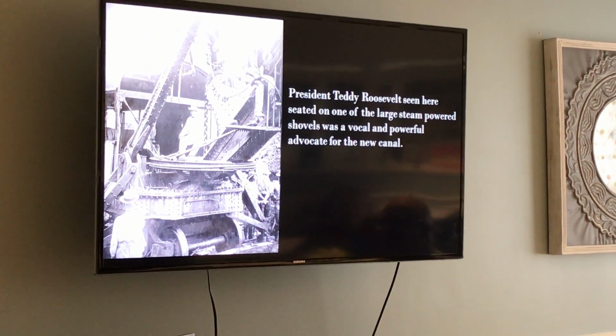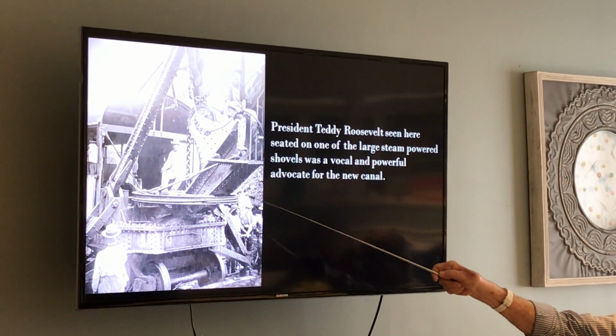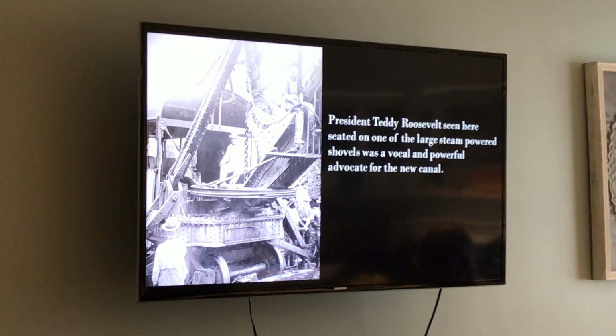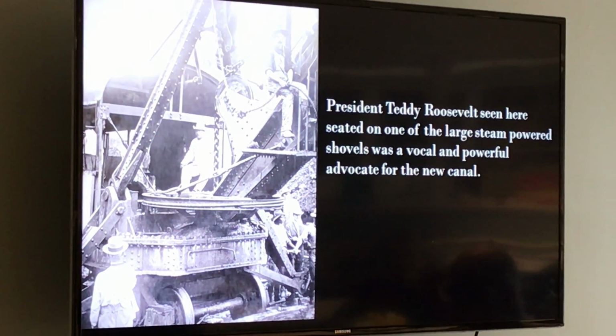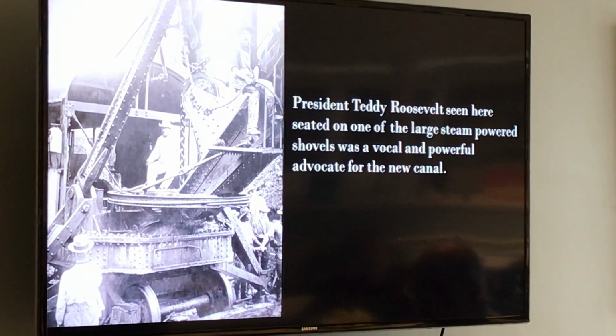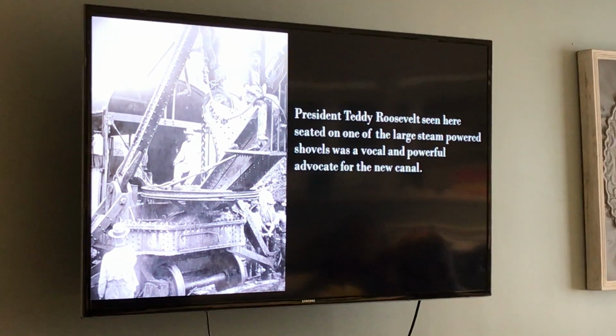President Teddy Roosevelt, and you can see him right in the middle of the picture up here. You can see how small he is inside of one of these railroad-mounted steam shovels. He's seen here seated on one of the large shovels, was a vocal and powerful advocate for the new canal.